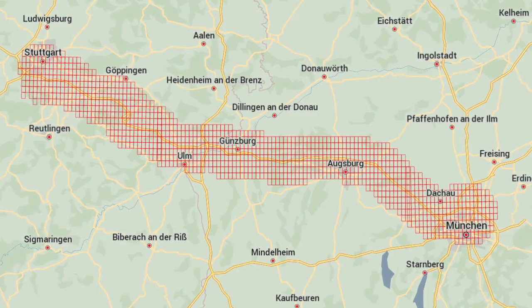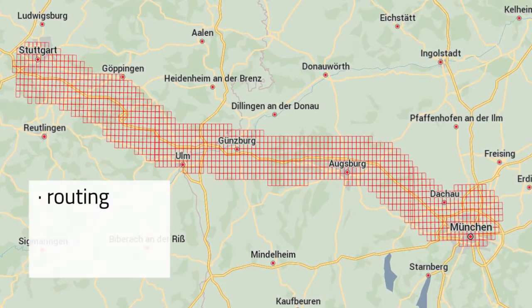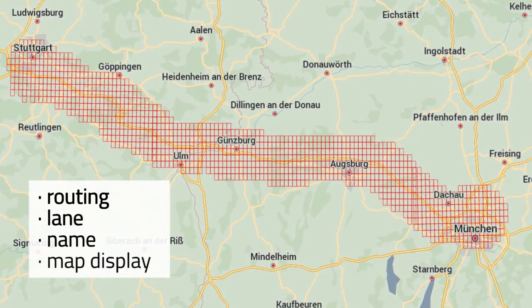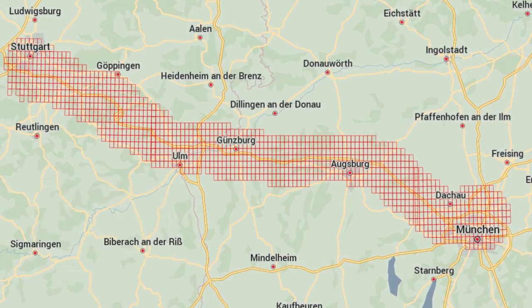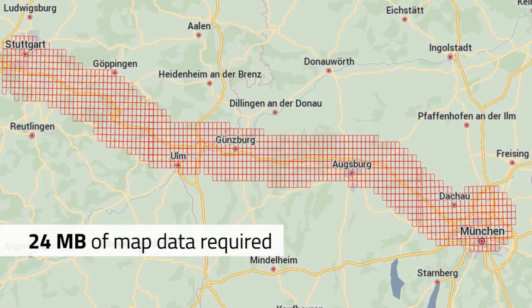In this example, streaming a 220 km long route from Munich to Stuttgart requires caching all of the routing, lane, name and map display layers in a 16 km wide tile corridor. In addition, an overview map for the route is required. The total download requires 24 megabytes of cellular data usage.